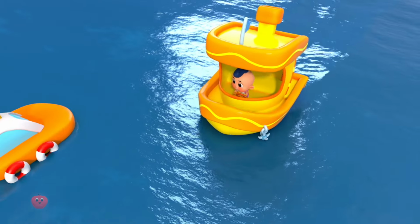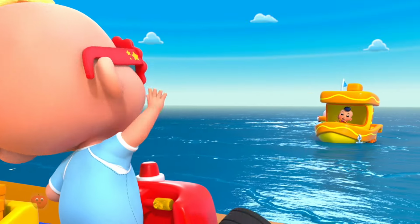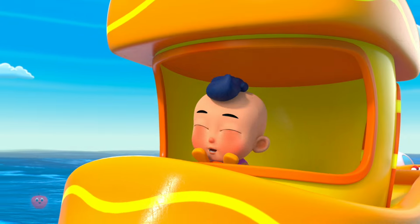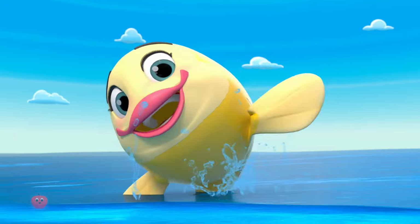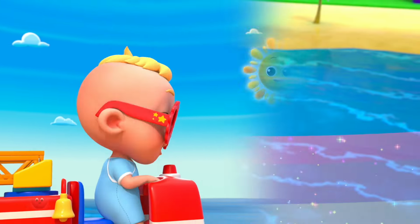Blue is the color of the water where the boats all float. Blue is the color of the flag on top of the boat. Yellow is the color of the fish that like to swim. Yellow is the color of the sun shining on them.